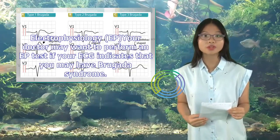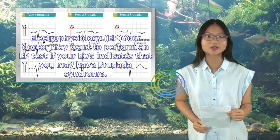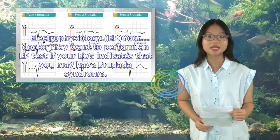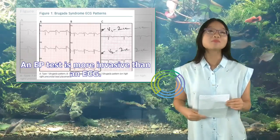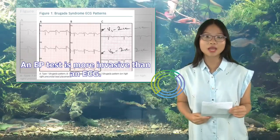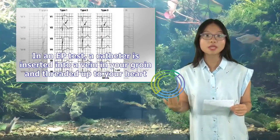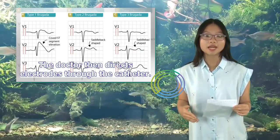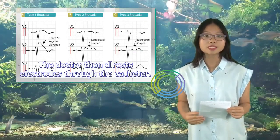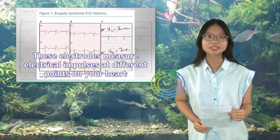Electrophysiology, EP. Your doctor may want to perform an EP test if your ECG indicates that you may have Brugada syndrome. An EP test is more invasive than an ECG. In an EP test, a catheter is inserted into a vein in your groin and threaded up to your heart. The doctor then directs electrodes through the catheter. These electrodes measure electrical impulses at different points on your heart.